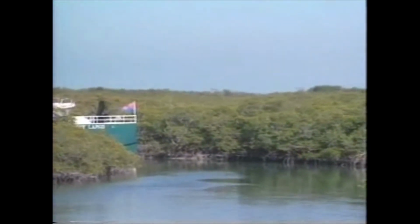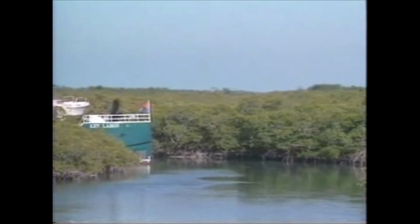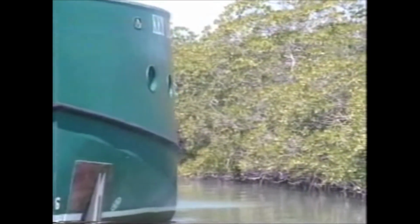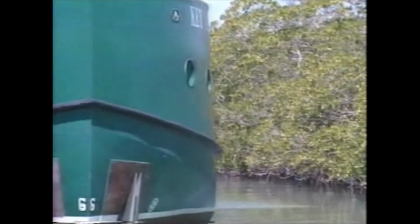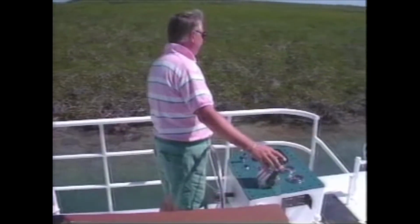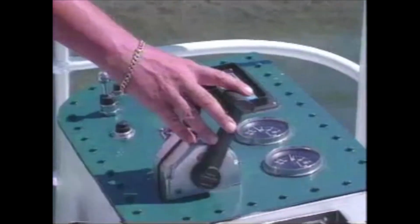80 tons of steel ship, the 65-foot Florida Bay Coaster Key Largo handily negotiates the tight turns and twists of a mangrove creek in the Florida Keys. The bow thruster easily guides her massive prow through the sharp bends. Her skipper, in complete control.